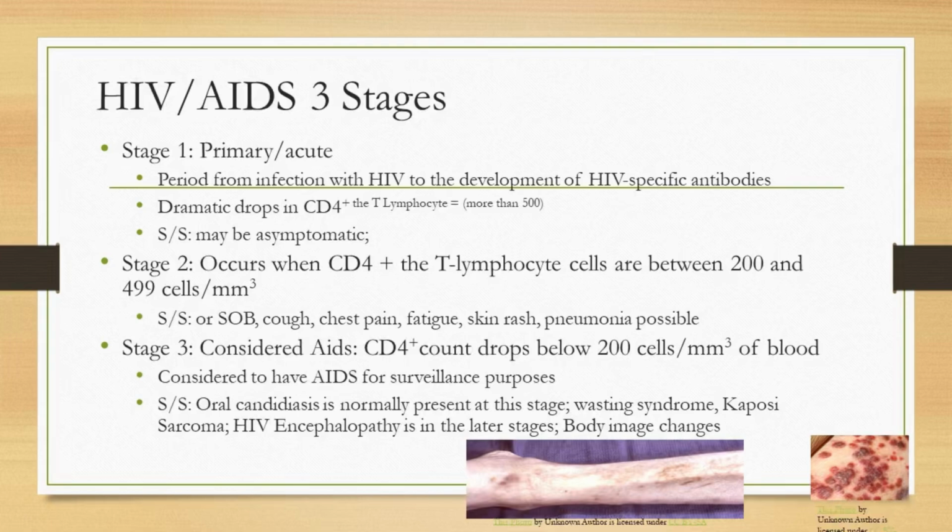All right, then we have stage 3. When it hits stage 3, that CD4 count is dropping below 200, and it is considered AIDS. All right, so stage 1, stage 2, they have the virus, HIV. Okay, stage 3, it's progressed onto the actual disease then, which is AIDS. With AIDS, you need to know that, again, that CD4 count is below 200.